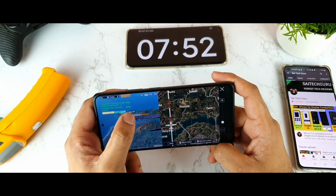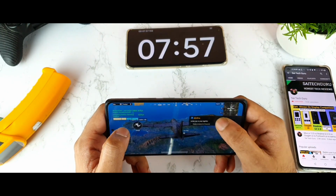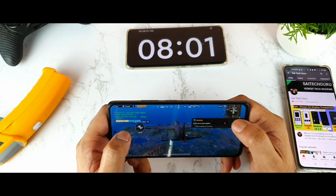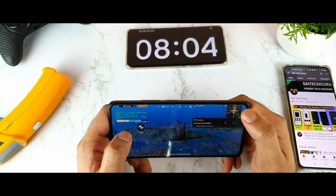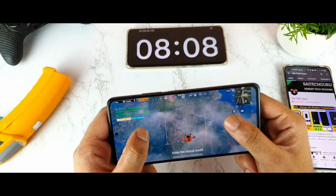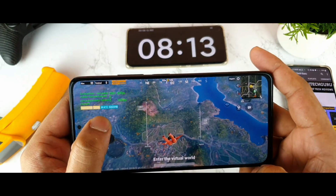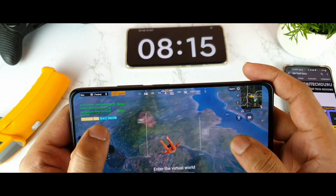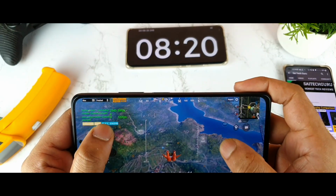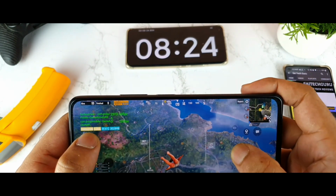So let's see what will happen with the real-time FPS meter, that is what I'm going to check. Yes, now you can focus on the real-time FPS meter, what is happening. So now I'm getting about 60 FPS, no problem. When I'm trying to jump exactly, I'm trying to show you, friends. It's maintaining 58 and 59.